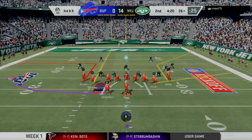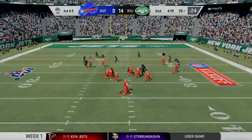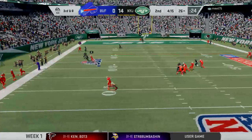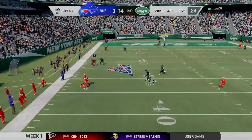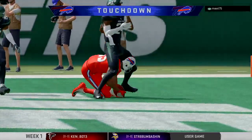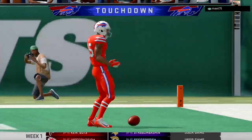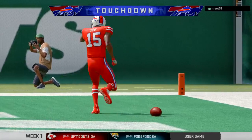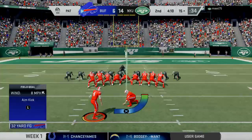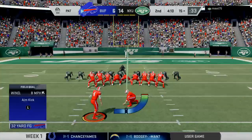So the failure to connect on 2nd down leaves him staring up here at a 3rd and 8. Being chased out left. Going for it all. That's caught by Brown for a Bills touchdown. John Brown, 26 yards, as they are now on the board here in the 1st half.